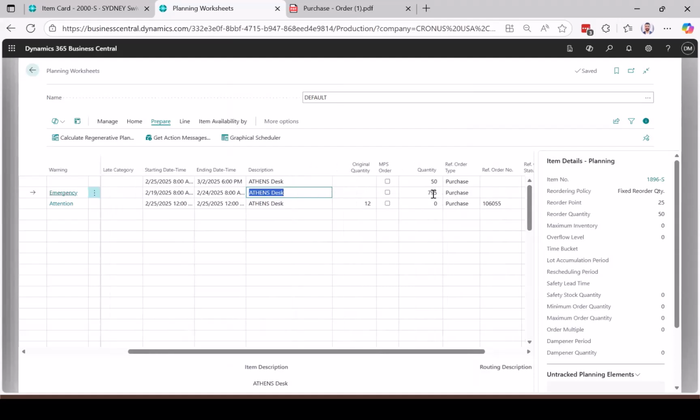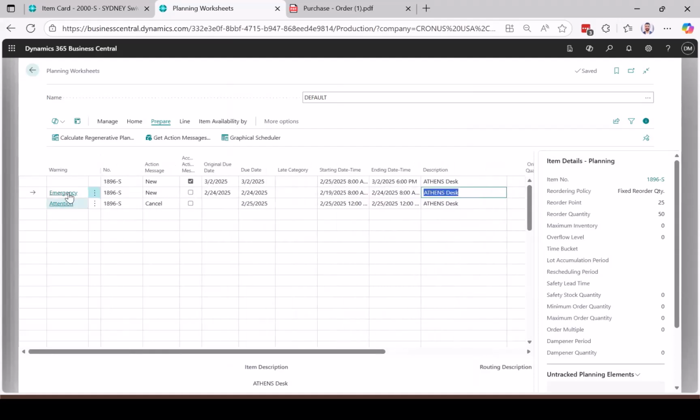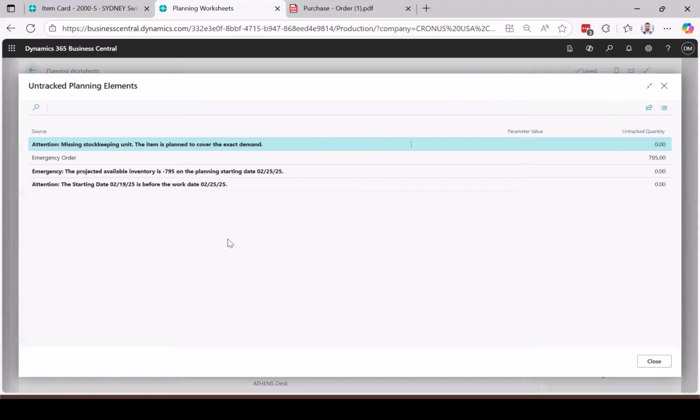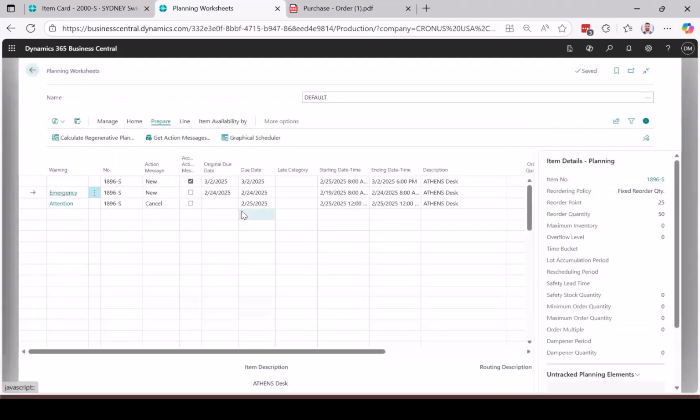So this one of the 795 says emergency. What is an emergency here in the planning? Let's click on that and see what it is saying. Attention, missing stock keeping unit, the item planned to cover the exact demand. Emergency order of 795. Emergency, the projected available on the planning starting date is 02/25/25. The starting date is before the working date. So again, we don't have a time machine. We cannot go back in time.